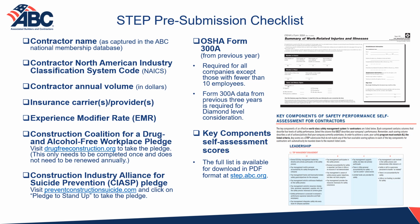Next, take a moment to look up and jot down your company's total annual volume for work in place. This is an aggregate value in dollars of any work performed, planned, or put in place during the previous year. Feel free to round this off to the nearest millionth or 100,000th, but please be sure to write out the entire number. For example, $1 million should be written as the number 1 followed by 6 zeros.